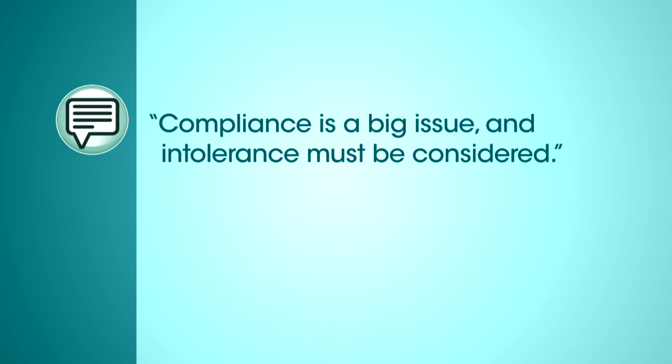But there are other factors, such as social factors, including addiction and other mental illnesses that come into play. Compliance is a big issue, and intolerance must be considered. An imatinib level less than 1,000 nanograms per ml is inadequate. Once therapy begins, early indicators of your patient's response can include plasma imatinib levels, as well as molecular response, and of course, the individual's adherence to therapy.